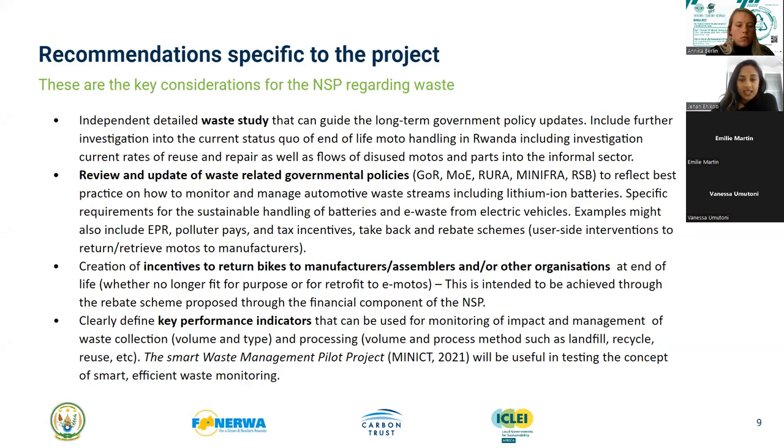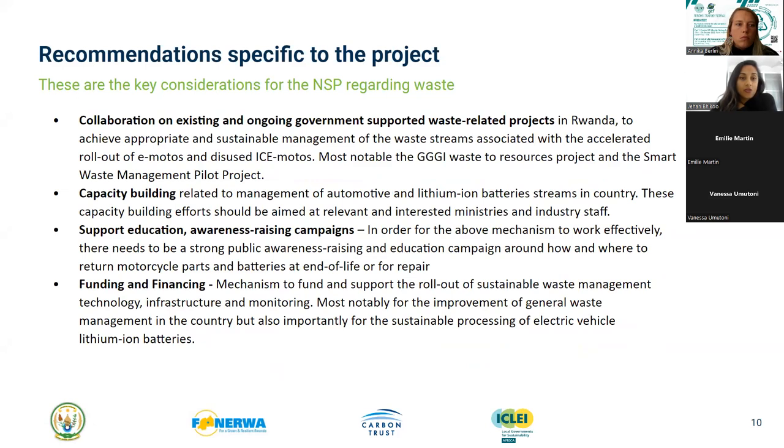Key performance indicators for monitoring the impact of this transition from ICE to electric motorcycles and what happens after end of life. So really collecting that data around waste management and processing. And then there's an array of different ongoing waste-related initiatives happening in the country, and so really tapping into those, leveraging off the information that's coming from them and working together on that.